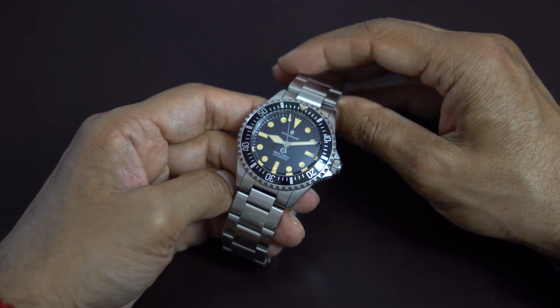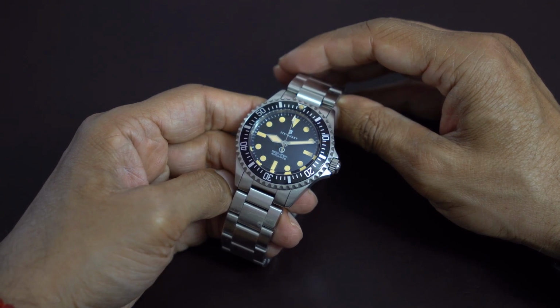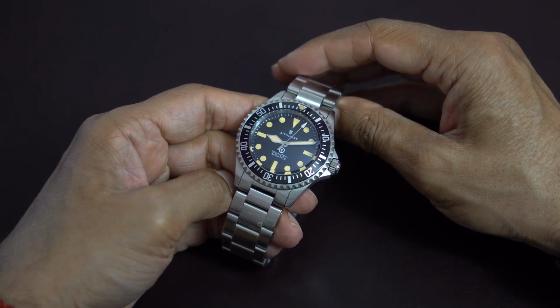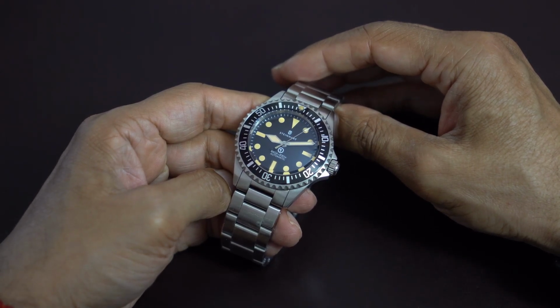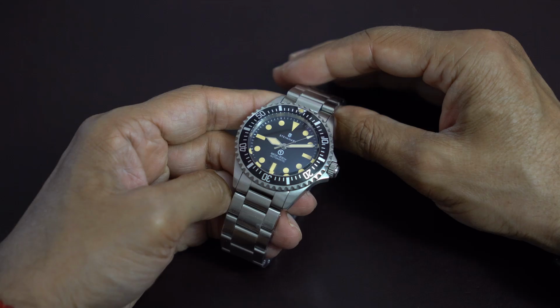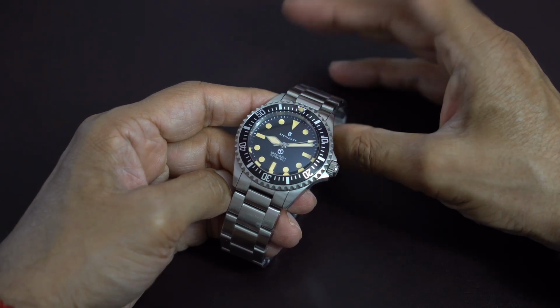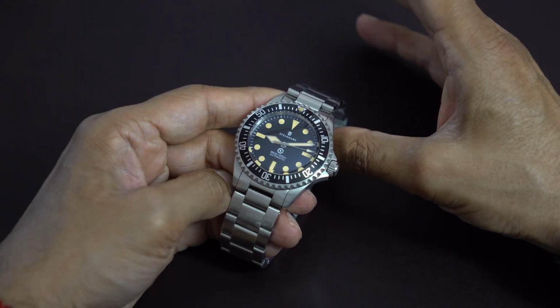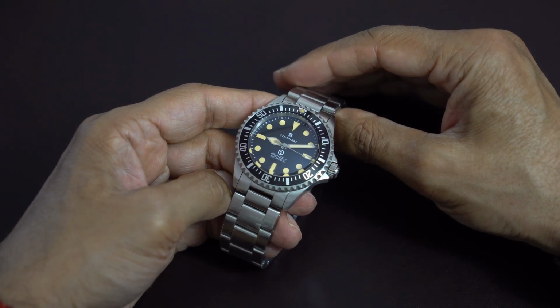There goes another watch that's sold from my collection. So this is my Steinhart Ocean Military 1, which I've owned for almost 11 years. I bought this directly from Steinhart. Kind of had a bit of an awkward start to buying the watch.